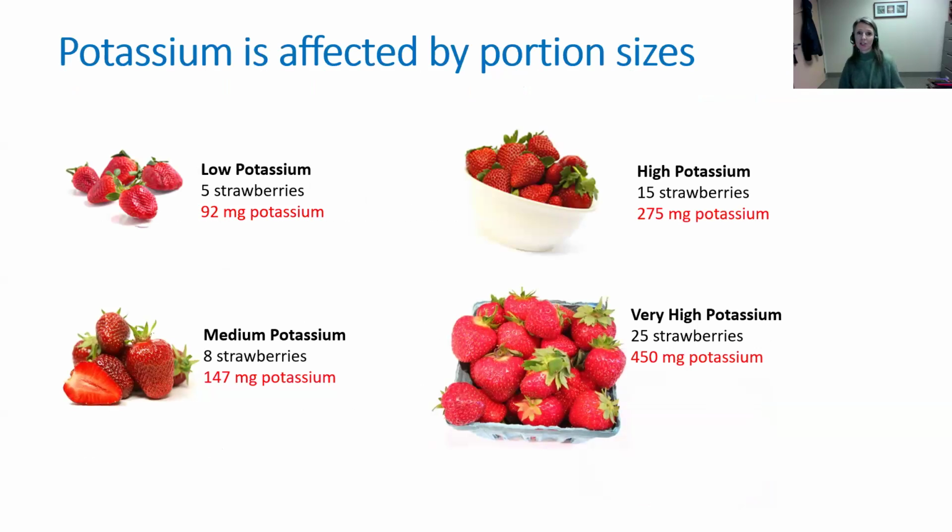And just like the spinach, potassium is affected by portion sizes. And we do see this seasonally, like in the summertime when our garden is growing fresh tomatoes and strawberries and cherries. Oh my goodness. We will see people's blood work come in with high levels, and I'll phone them and ask them if there had been anything different in their diet. And they said, well, I've just been eating strawberries.